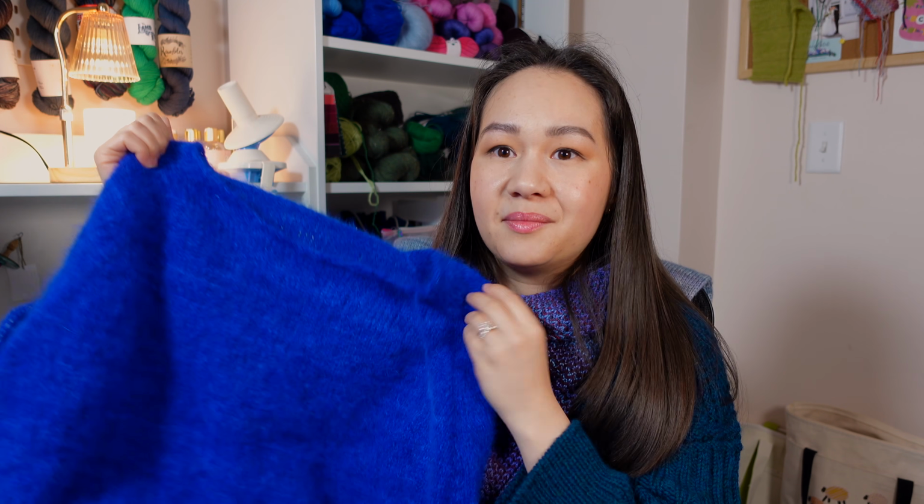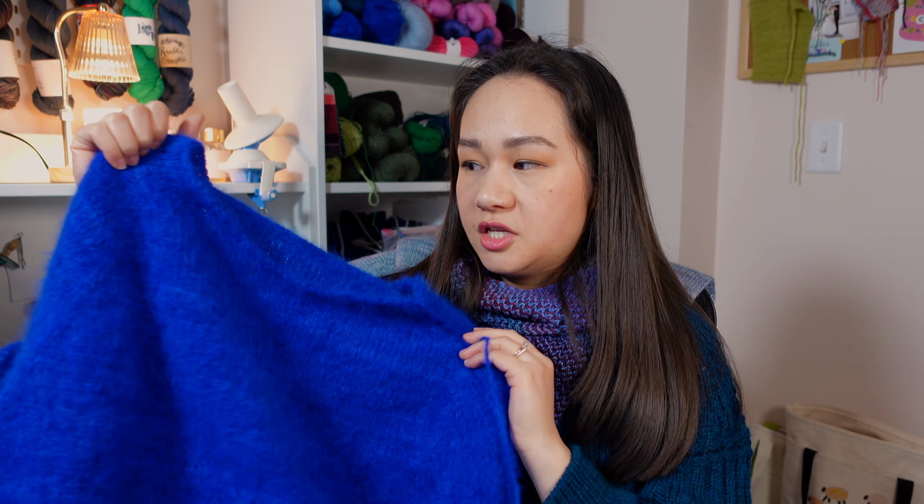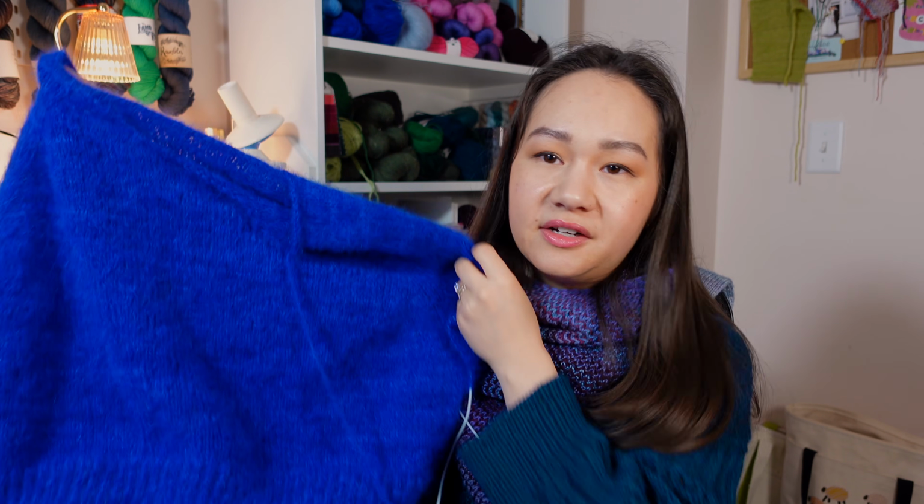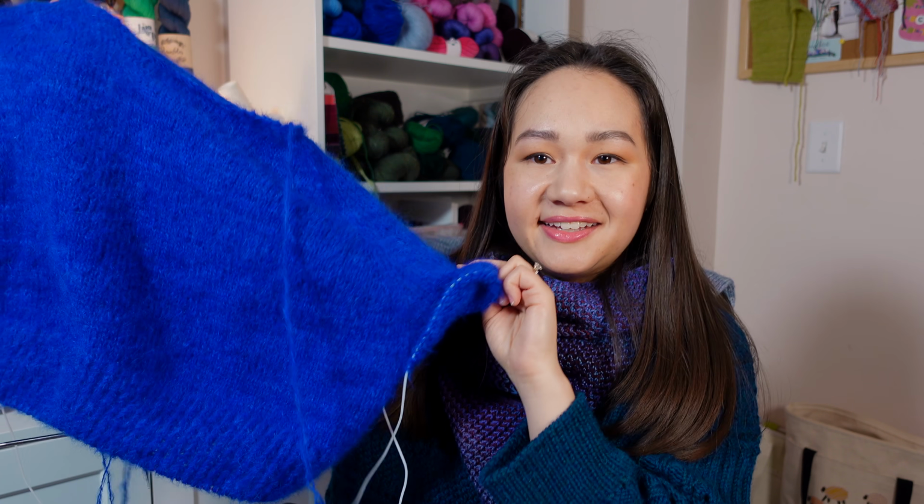I do think the collar is also twisted rib. I can't honestly remember, but I would be surprised if it isn't twisted rib. And it is a folded collar, so it will really bring in the neckline and give this sweater a finished look before I even get to the sleeves.